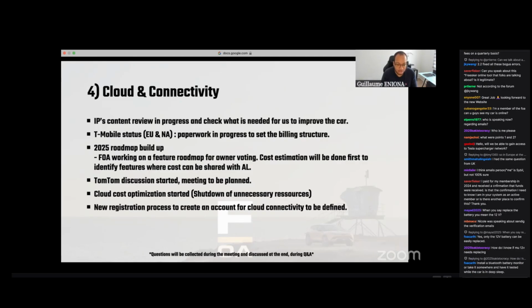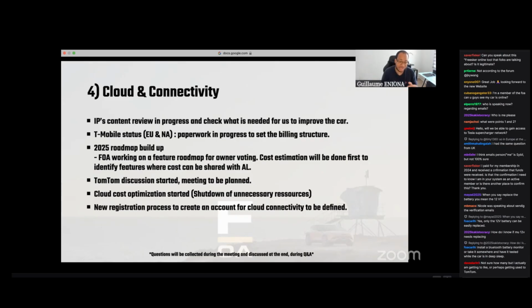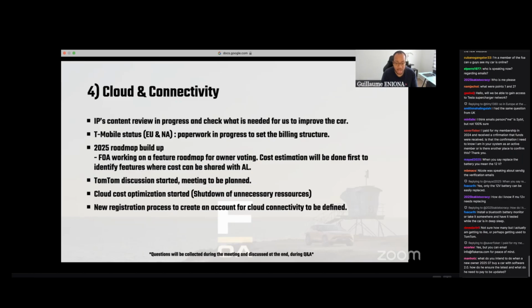Otherwise, we have cloud cost optimization in progress. As you can see, the Fisker website is down. We have a lot of stuff that is being trimmed down to reduce costs so that we can know on the cloud aspect essentially how much it will cost us per month for the cloud operation. And because we shut down the Fisker website, it shut down a lot of things as well, including the ability to create a new account to use your mobile app and some other stuff like the release notes. So we need to migrate those things properly into a new instance that will be cost effective and available in the long run.